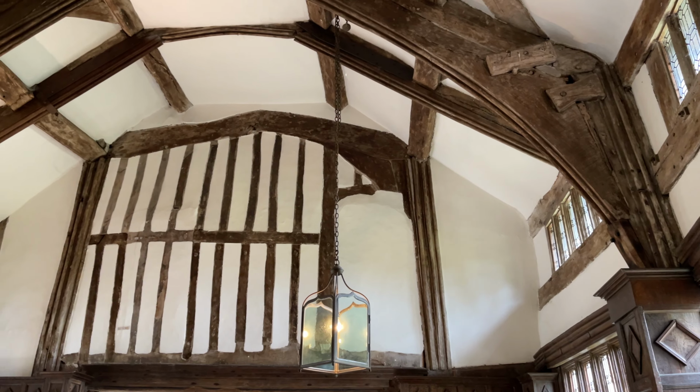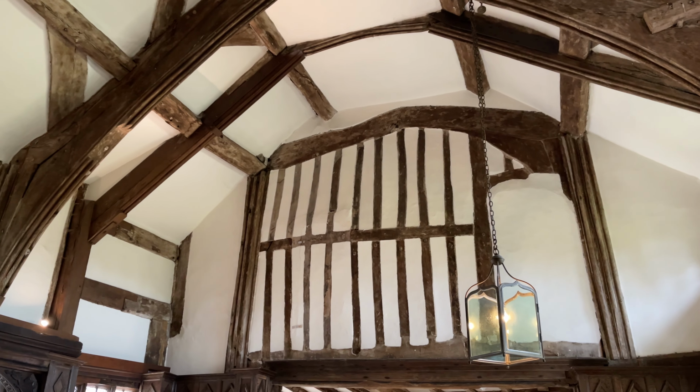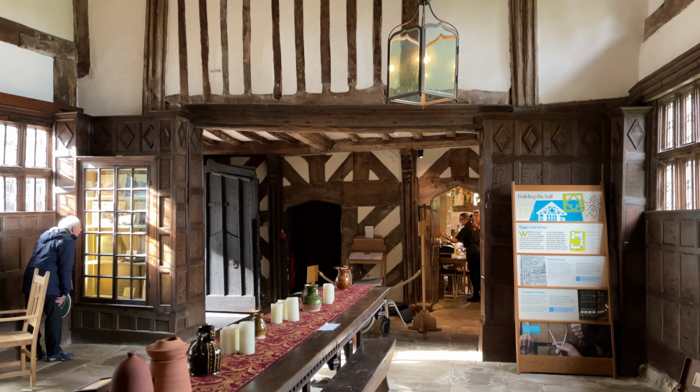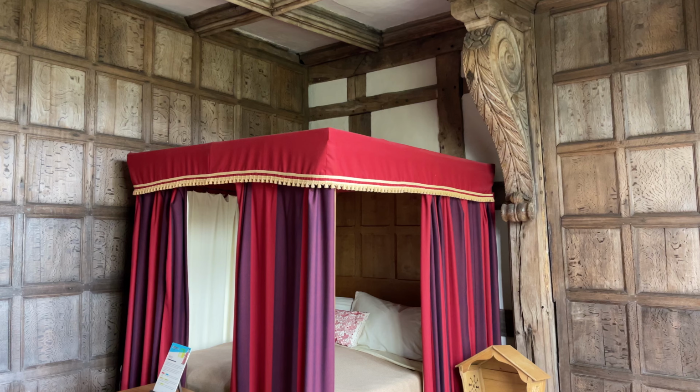This is the oldest part of the house, the Great Hall, around which all the other buildings were added as the change in society moved away from communal living. Privacy, along with the need for more space, became important, and so the family added new wings to the house.